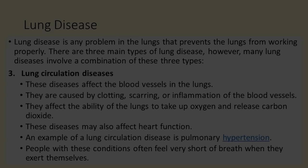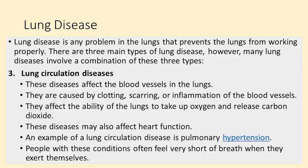Now, lung circulatory diseases affect the blood vessels in the lungs. They're caused by clotting, scarring, inflammation in the blood vessels. They affect the ability of the lungs to take up oxygen and release carbon dioxide. These also affect heart function, because you've got that heart in between the lungs, and that's the main initiator to get the blood to the lungs and draw the blood from the lungs. An example of this is pulmonary hypertension. People with these conditions often feel that when they exert themselves, they run out of air.